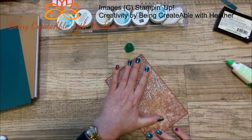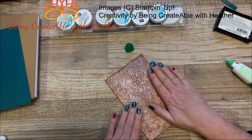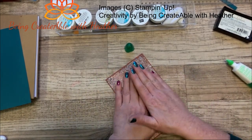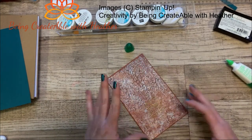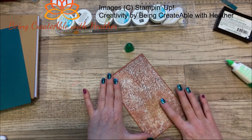Thing I will say, when you do heat embossing, it does curl the cardstock slightly, but if you were to leave it, which obviously I haven't this time, your cardstock will just reabsorb a little bit of the moisture in the atmosphere and flatten off again.